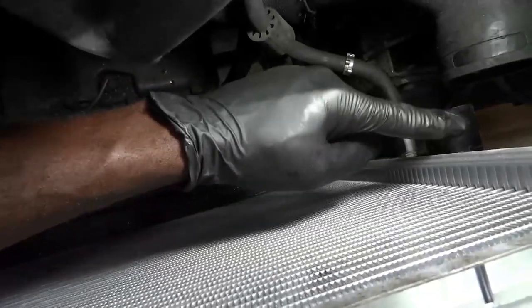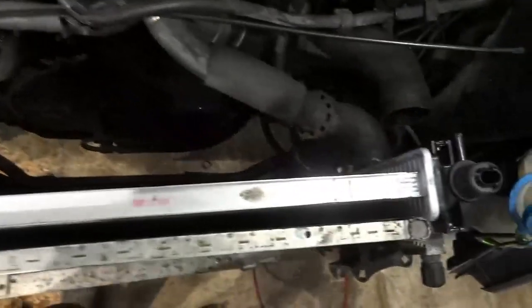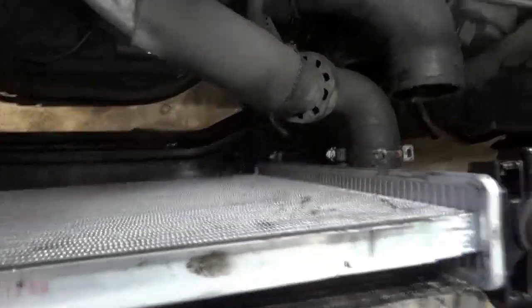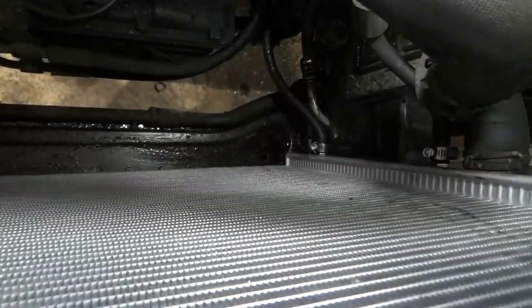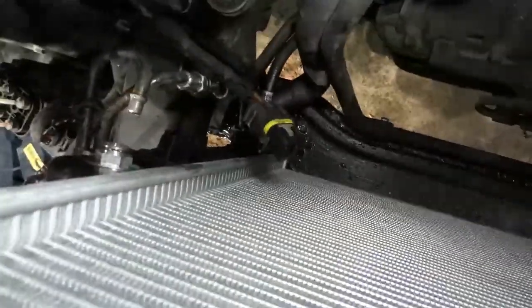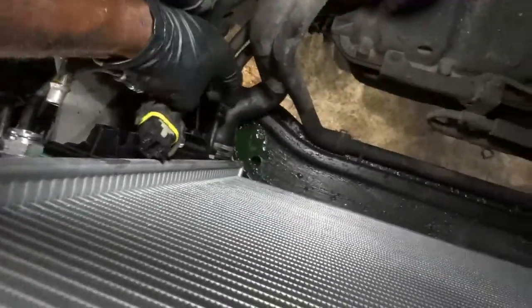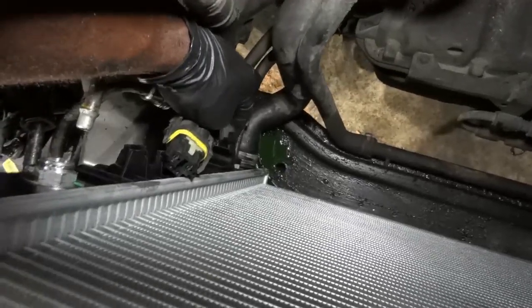And then I'm gonna install the upper radiator hose, and then we're gonna do the same thing on this side. We're gonna reconnect these transmission lines, and then I will reconnect the lower radiator hose. So I'll get those reconnected and then I'll bring you guys back up. Alright guys, so I reconnected the upper radiator hose and I also reconnected both power steering lines, and I also reconnected the lower radiator hose. So the lower radiator hose over here is reconnected. The bottom transmission cooler line is also reconnected. So now we're gonna reconnect this one.